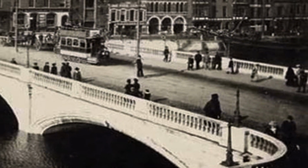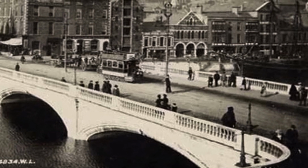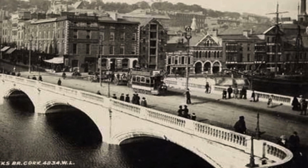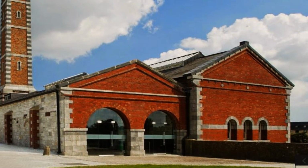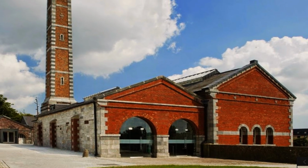He looked at Wicksteed's original designs and then he took them a step further. So in 1867 they started laying cast iron pipes. This building would have been a Cornish beam engine house at the time, so that would have been supplying some of the water.